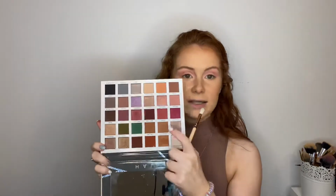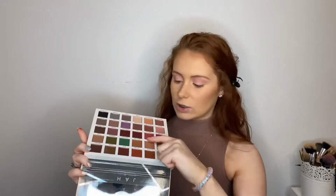It has blended effortlessly. Like, could you get a better blend than that? I don't think so. Next, I'm going to go into this shade here, which is the shade Sweet As. And I'm just going to pop that on my outer corner and build it into my crease.